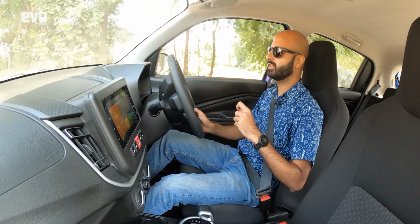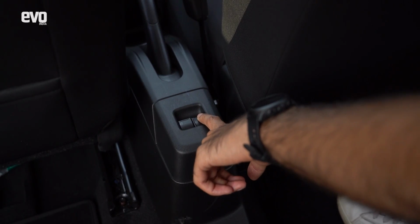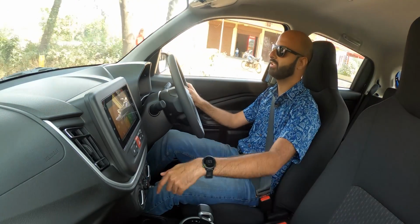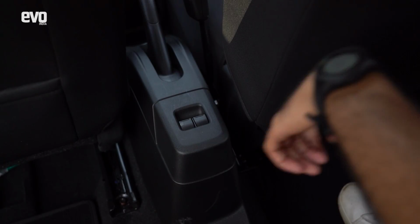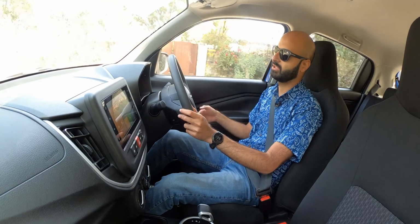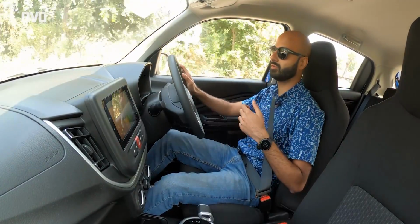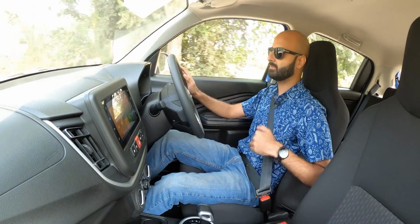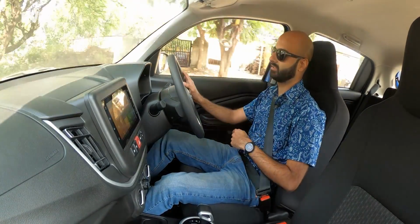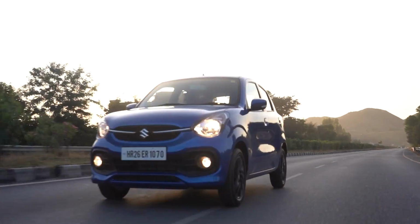One thing that I do have to criticize about the back is that the window switches are placed in the center console, so you've got to stretch out to reach them and they're not conveniently located on the door. They would have been much nicer if they were on the door because then you wouldn't have to stretch. But again, that's nitpicking. Other stuff that you need to know about the back, you've got two 3-point seat belts, but the center belt is a lap belt. Also, you don't have adjustable head restraints. But apart from that, let's get back to the front because there's a lot to talk about here as well.